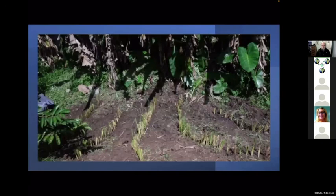One of our participants owns a pig farm where the effluent is polluting a nearby river. So we helped him establish some vetiver hedges to mitigate this problem. Several of the pig farms in Grenada have been closed down because of polluting the nearby rivers. So this could be an important intervention.